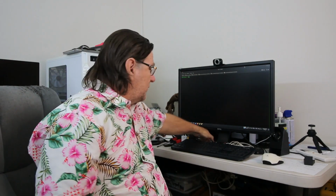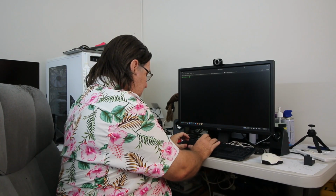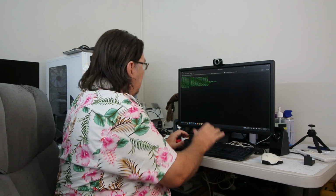But even today I found a couple of Wi-Fi dongles that I had laying around, and this is some little cheapie, like anyone just down the local electronic shop might buy if they need a Wi-Fi dongle for some computer or laptop that doesn't have built-in Wi-Fi. You might just buy a little cheap dongle and just plug it into the machine. That one there, let me try lsusb, not PCI, USB.